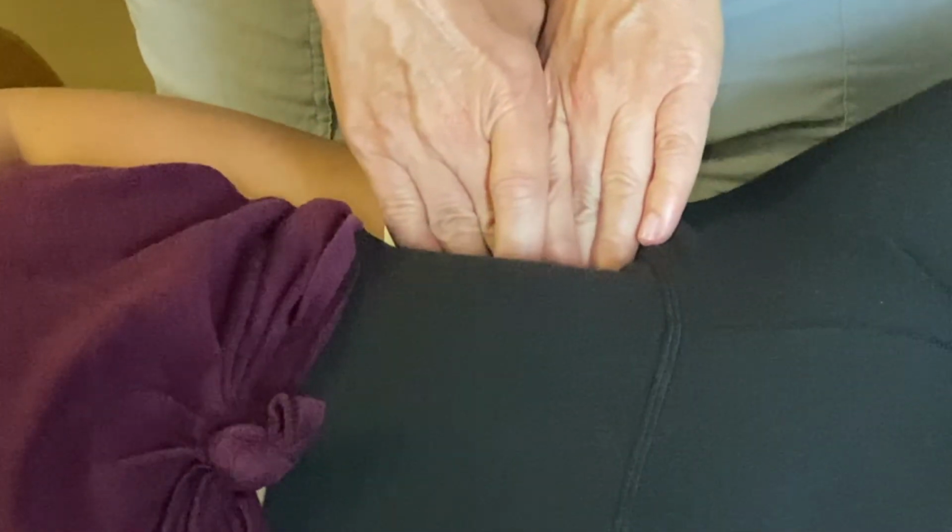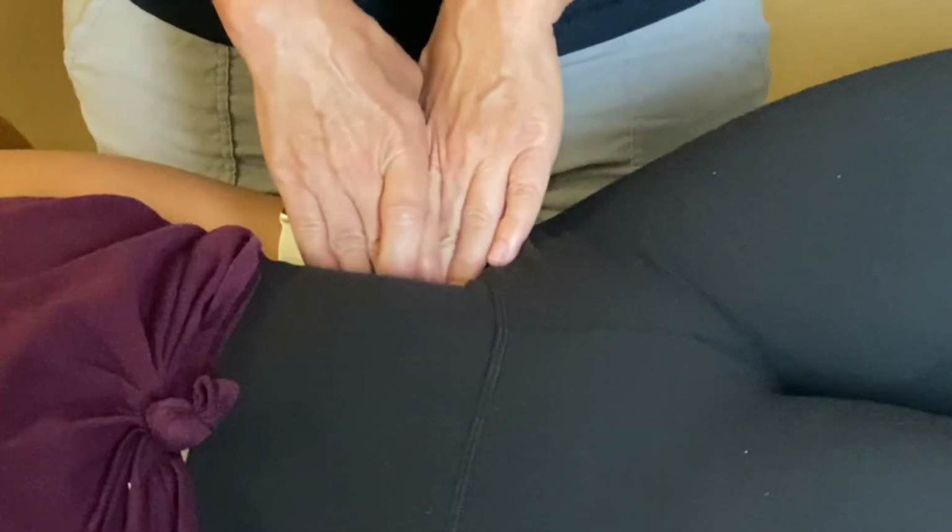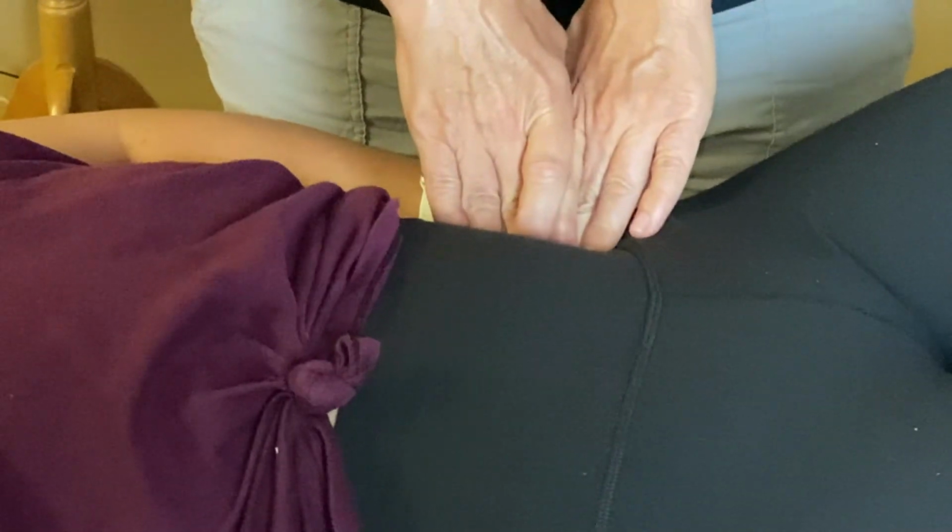And you should breathe normally during this too. Sometimes people hold their breath. If it's too tender, then we would just lighten up. And you can relax.